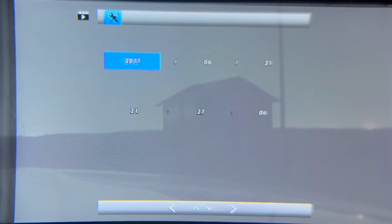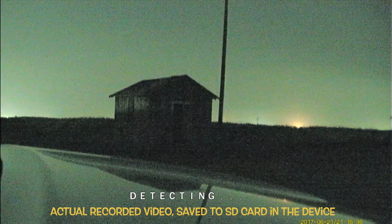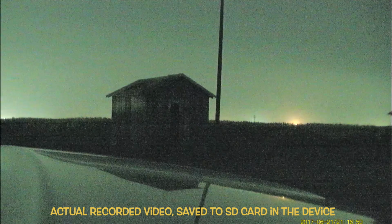However, if you ever get a chance to read written instructions from these products from Asia, it's always good for a laugh. Now, to address the elephant in the room, these are not military-grade night vision binoculars.